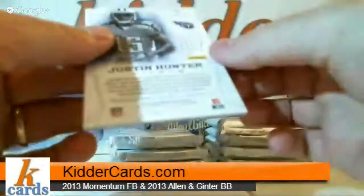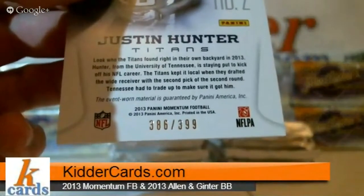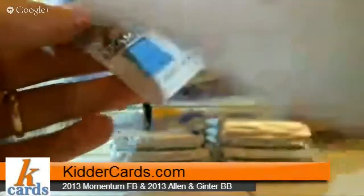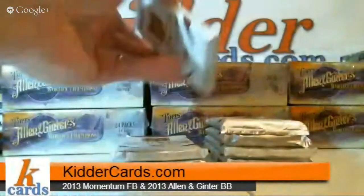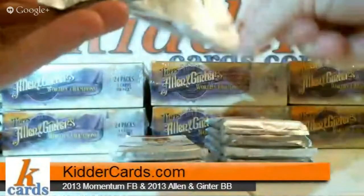This one for the Titans, 386 of 399, goes to Brian P. Congratulations, Brian P. Next dual relic. Should be at least five autos in here, 10 hits total.